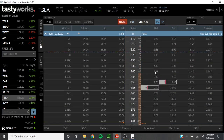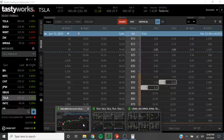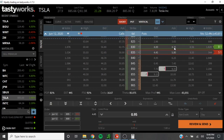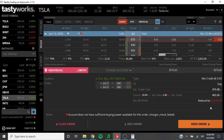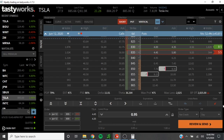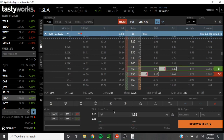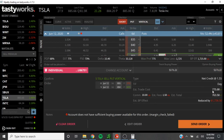Say for instance we wanted to sell at the low of the gap, which would be 835. We would be able to collect almost $100. So this is scalable. As the account grows, you'll be able to sell about 5 and collect $500, and the risk is $2,000. Or if you're really strong about it, like for instance what I sold, you can collect the 155 right now, sell 5 of them, collect $700, and you're risking $1,700.